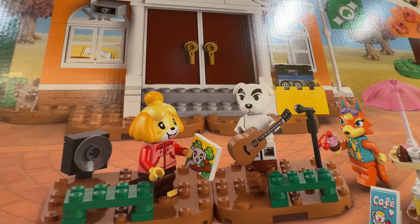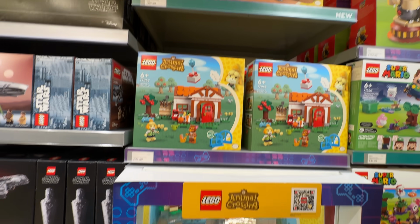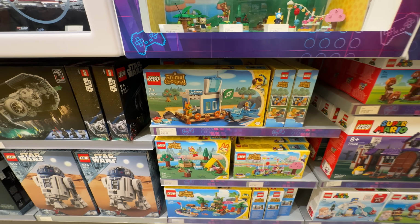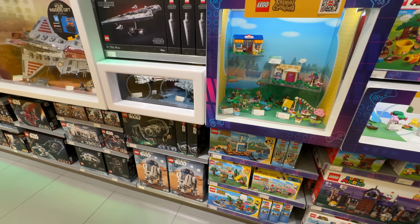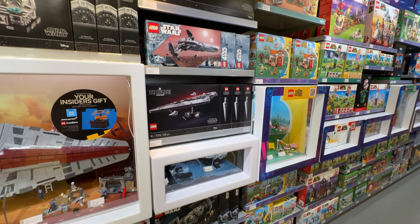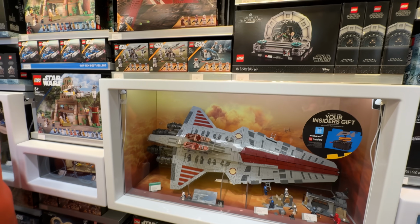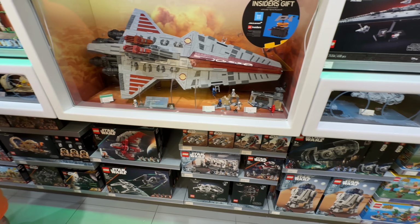Got to get myself the KK minifig. And they've also got the new Dodo Airlines set as well, so we'll grab that one as well. I think they'll probably be my purchases today. I don't think there's a huge amount in Star Wars coming out today. I'm not seeing anything with new stickers on here, so we'll move on.